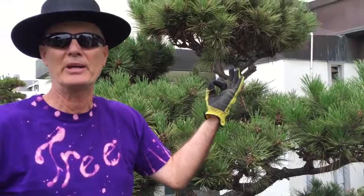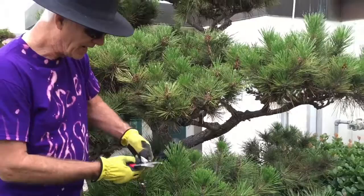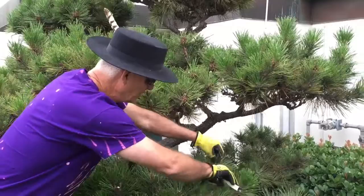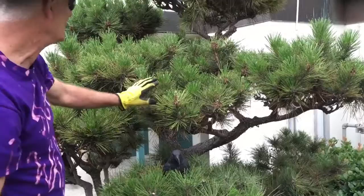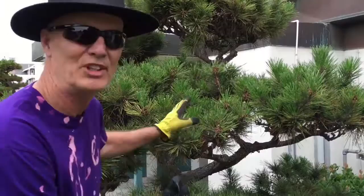So what I'm going to do here is, these little things sticking up are called candles, and they come on about every year. So I'm going to knock the candles down here, and Charlie Crow, nice to see you, buddy. We're just going to knock these down, come in here like this, and I'll do all of them like that. I'll knock the candles down. You can see they've all popped up here. We'll flatten the tops out, and then I'll also thin out the insides a little bit.